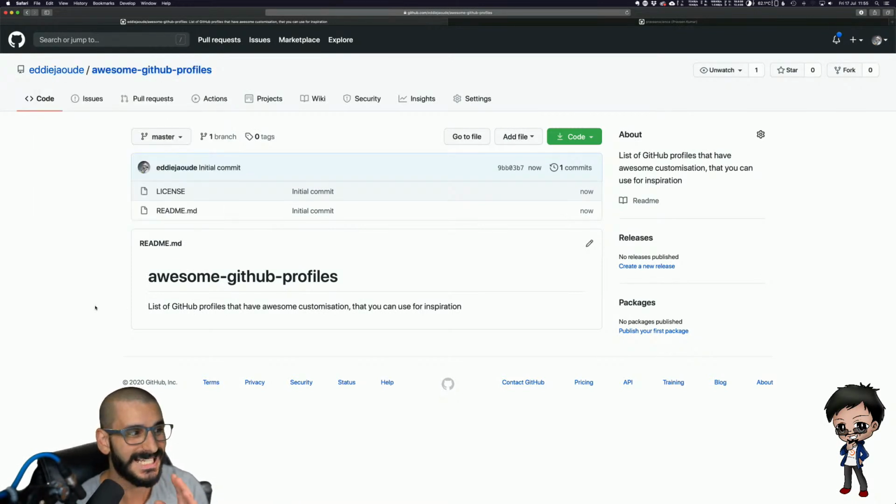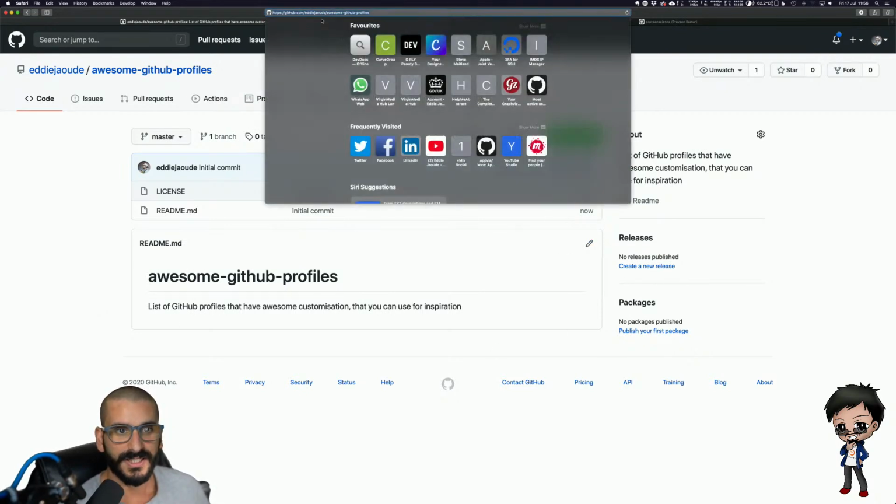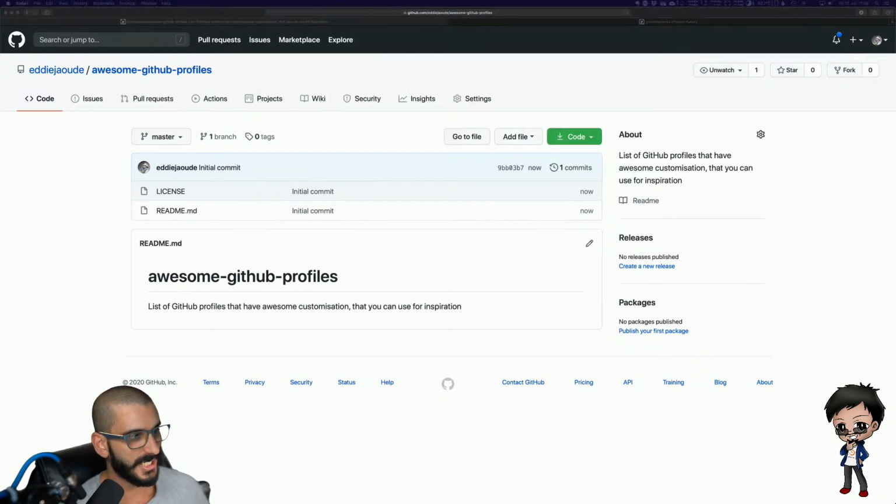Have you done it yet? Let me know in the chat. Or what are you waiting for? I mean, seriously, what are you waiting for? Don't be scared. I can't create a repo for you, otherwise I would. But once you create the repo, even if it's empty, I can add some things to it. So if anyone wants to have a look at this repo, I'll share a link in the chat again.